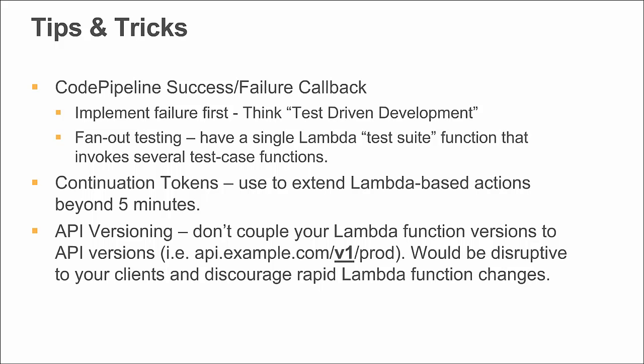Next, for API versioning, for folks that haven't built APIs themselves yet or manage them, don't similarly couple your Lambda function versions to your API versions, called out in the URI path here. Changes to your URI paths are potentially really disruptive to your clients, and we want to encourage you to be able to rapidly iterate against your Lambda code without having to force your clients on the front end of your APIs to have to similarly iterate. Decouple those two processes, version them in a decoupled way as well.